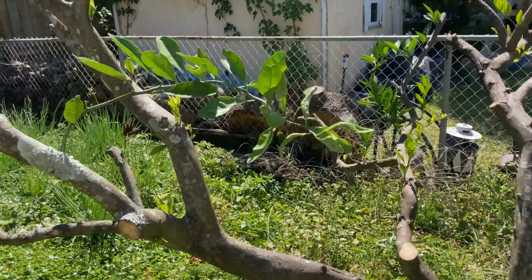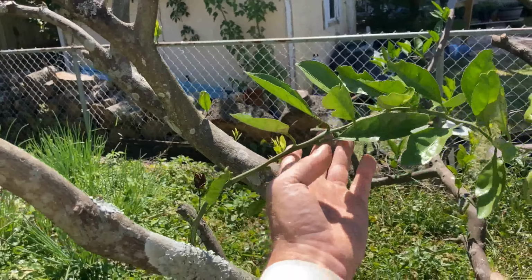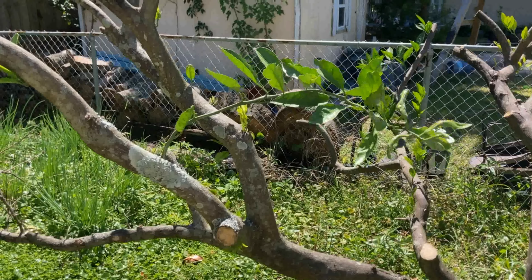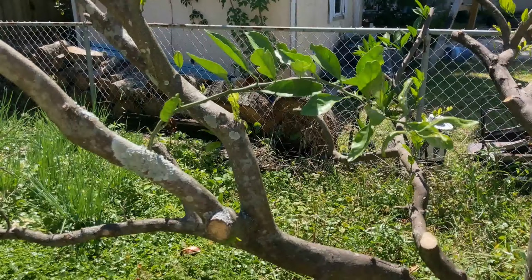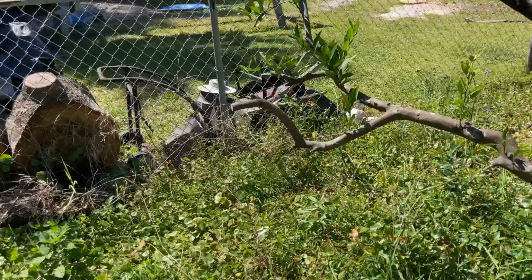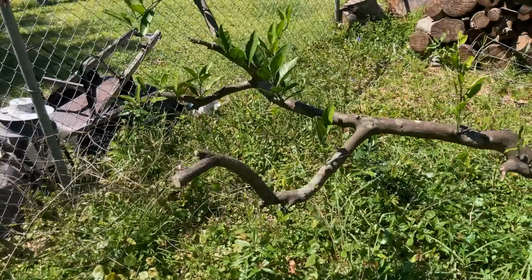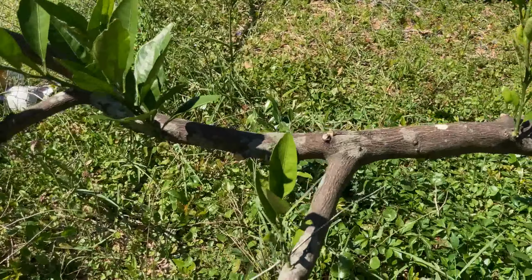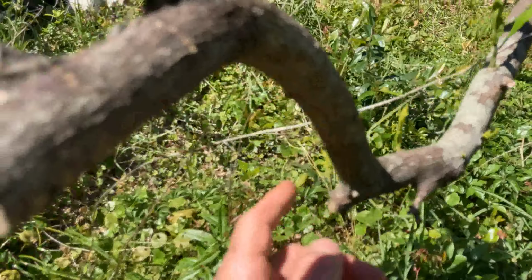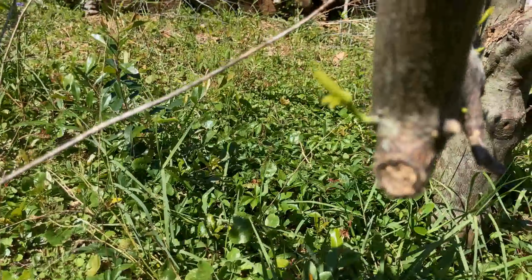Since the freeze, this is one of the branches that's grown the longest on any of the citrus trees, so it looks really good. This branch back behind over here is the one I cut off. I was hoping for more growth. This was the only thing. You can see there's one there. Oh, there's a little tiny one there. And there's a couple up under. Oh, there are a few under here.